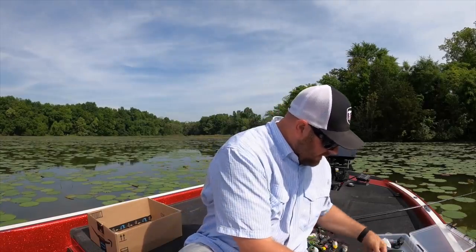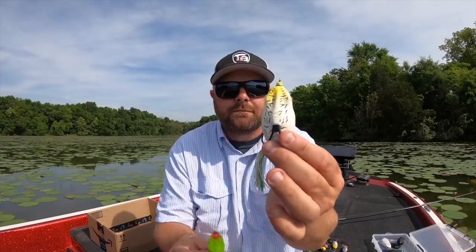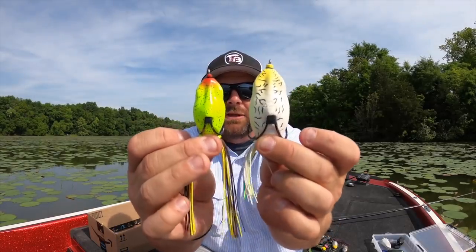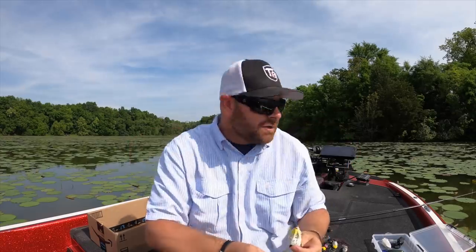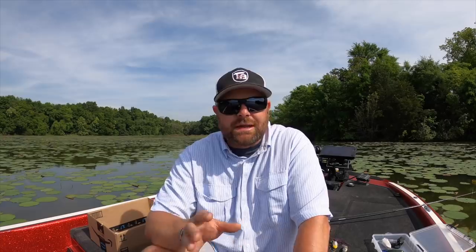So here's the normal size Bullywall, and here's the little 55. Again, you're gonna wanna trim those legs, but look how much smaller that is. So the finesse frog, it's gotta be a match the hatch type of deal.